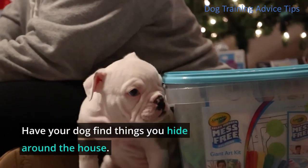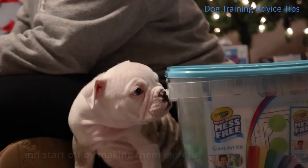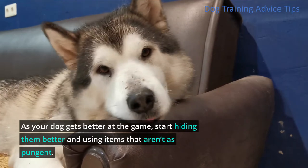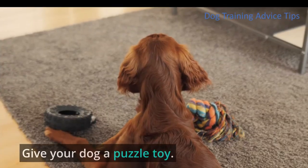Trick number 6. Have your dog find things you hide around the house. Start with something with a strong smell so your dog can track it easily, and start off by making them easy to find. As your dog gets better at the game, start hiding them better and using items that aren't as pungent.